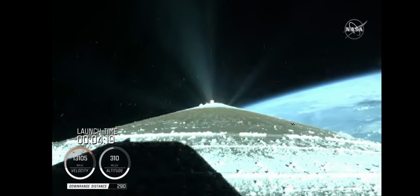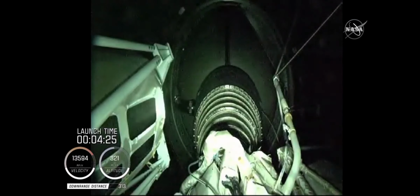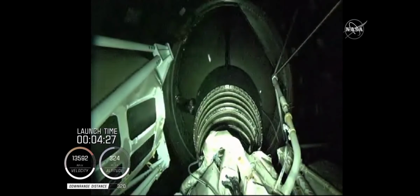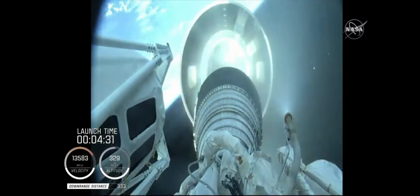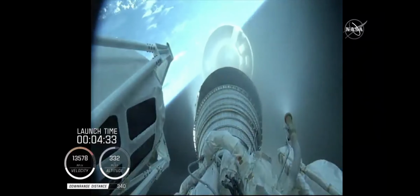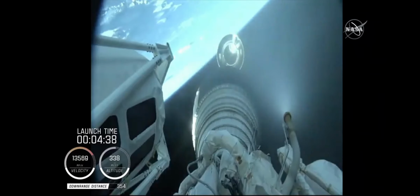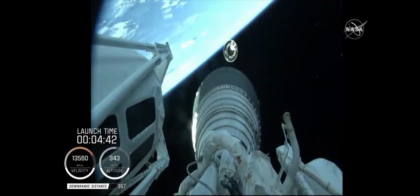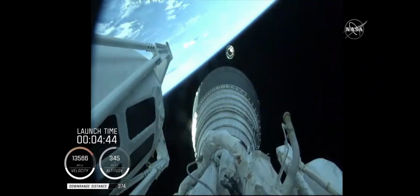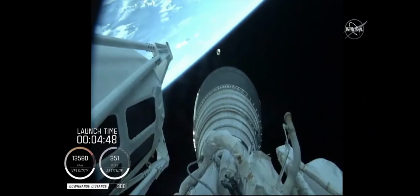BECO's the call for booster engine cutoff. And we have BECO, booster engine cutoff, standing by for stage separation. And we have good indication of Atlas Centaur separation. So there you're seeing live footage. RL-10 operating parameters look good. Chamber pressures are stable.